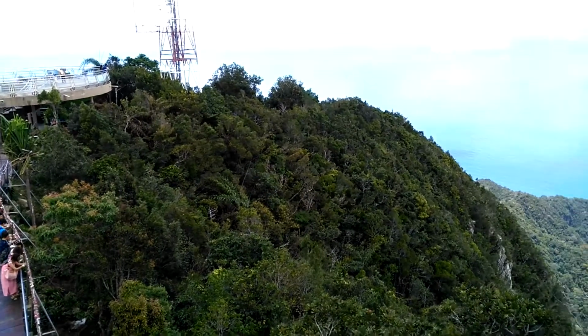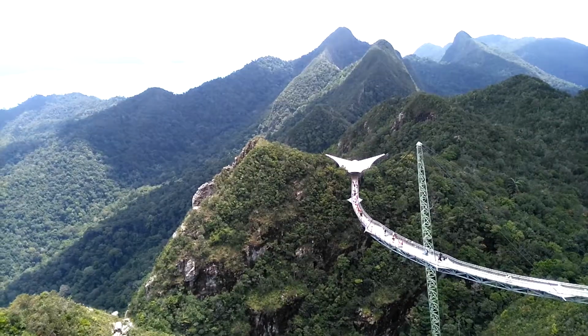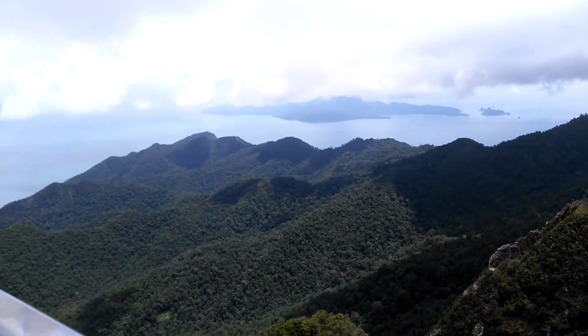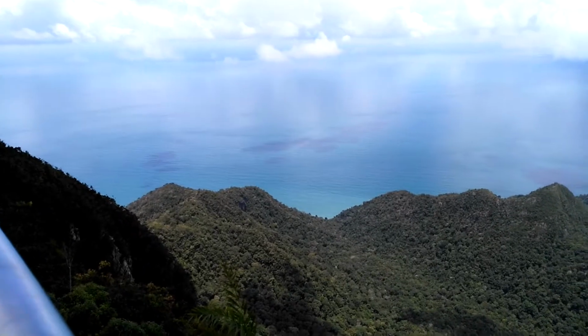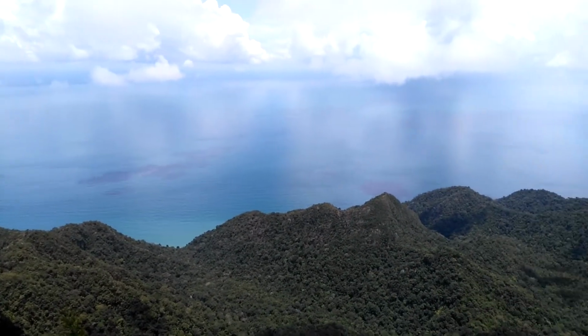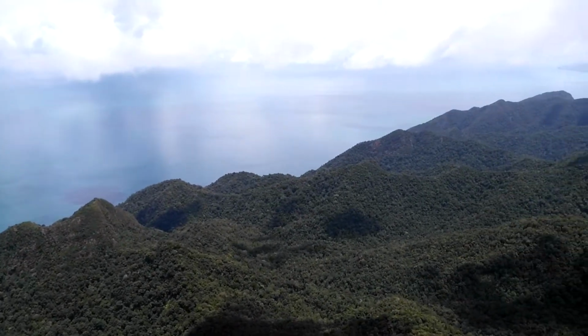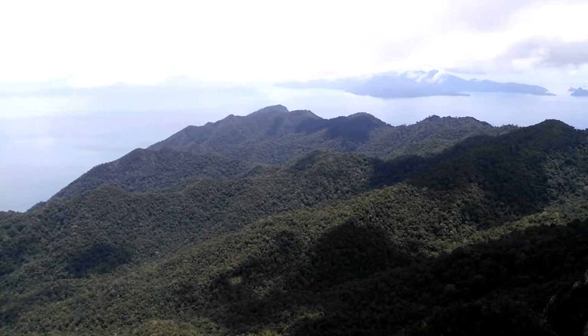There are a few platforms on top of the hill, so you can walk about there. So from the top here you can really see that Langkawi has a lot of hills in the center of the island, and the view is really beautiful up here. You can see a lot of the other islands that Langkawi has. If I'm not mistaken, Langkawi has over 90 smaller islands, as well as the coral reefs out there.